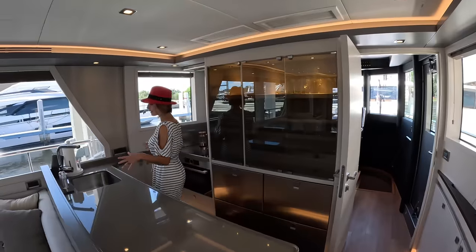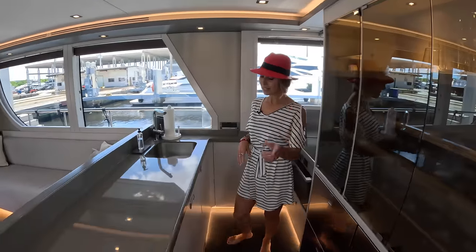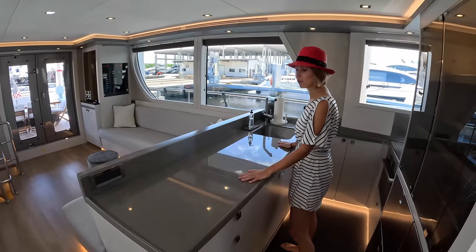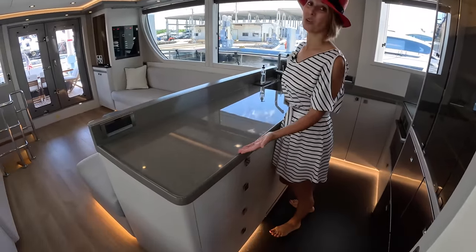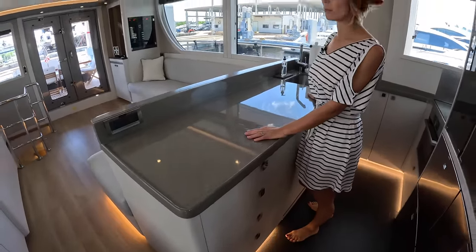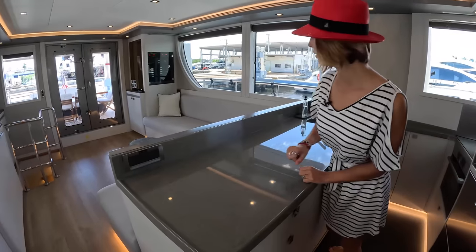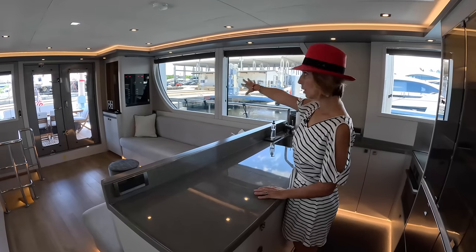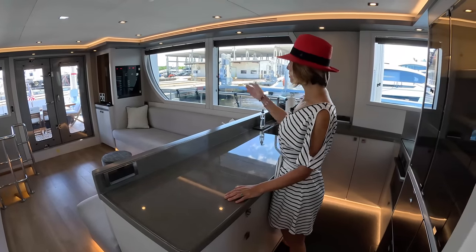The galley is definitely compact, but it does have everything you need. A pretty good amount of countertop space. If we had this on our old boat, we'd be pretty happy with this amount of countertop space. It's all converted. It is cool how it's completely open to the salon. You can see all the way aft. Really nice. Did we talk about the breakers?